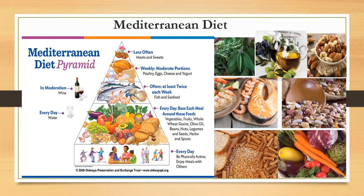The Mediterranean diet is one of those diets that has been mentioned in USDA as a very good diet, and there is multiple research supporting that there are many health benefits. What is the Mediterranean diet? It is a way of eating based on the traditional cuisine of countries bordering the Mediterranean Sea. The foundation is vegetables, fruits, herbs, nuts, beans, and whole grains. Meals are built around these plant-based foods.